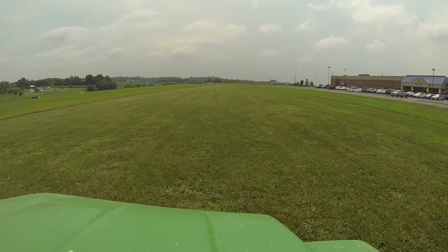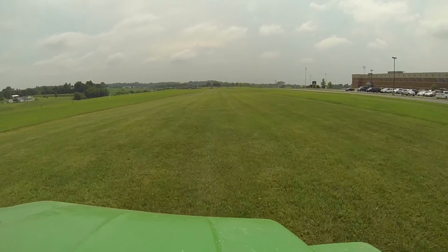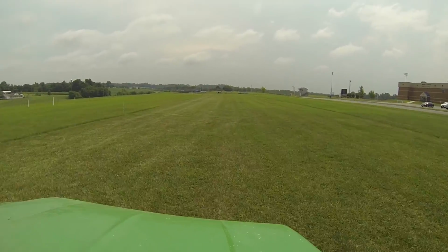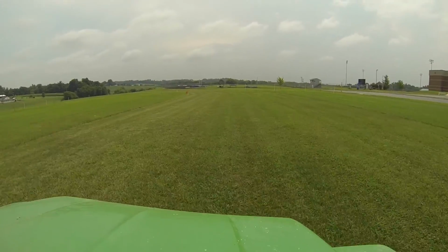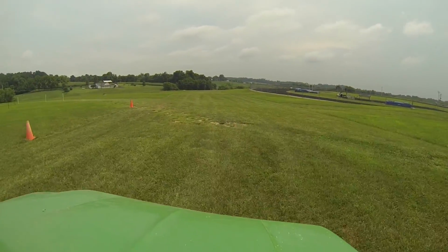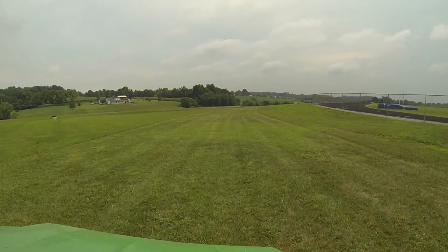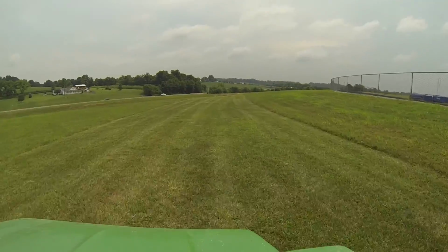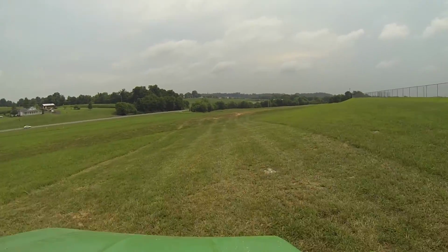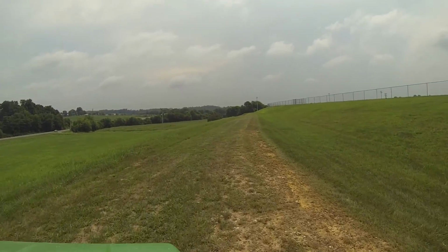This is the start line. And we have a fairly flat start for the first 1/10 to 2/10 of a mile. Again, totally grassed. We are at the 100-meter mark. Gradual curve and a slight drop. We are approaching a berm.